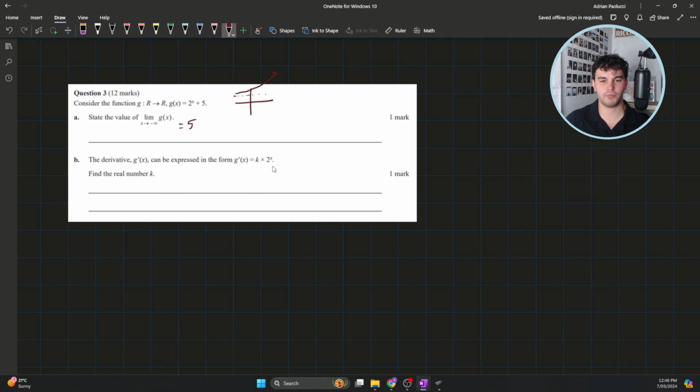Now, the derivative g dash of x can be expressed in the form g dash of x is equal to k multiplied by 2 to the power of x. Find the real number k. So the trick, this is a pretty hard question, I'll admit. I'm not sure how many got this right because I hadn't looked at the exam solutions or the examination report. But straight away, I see this question and I think to myself, you cannot derive 2 to the power of x in its current form. You need to change the form to something that is actually derivable, or you can find the derivative of.